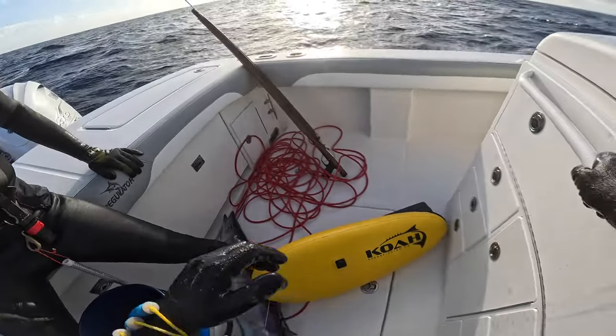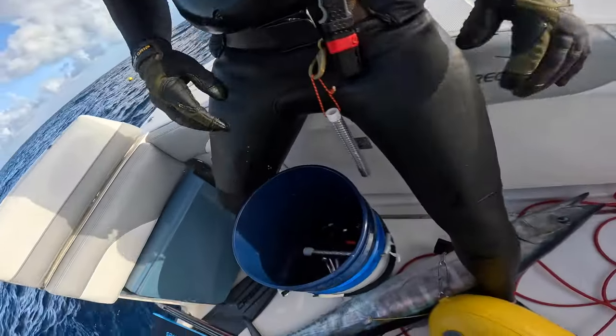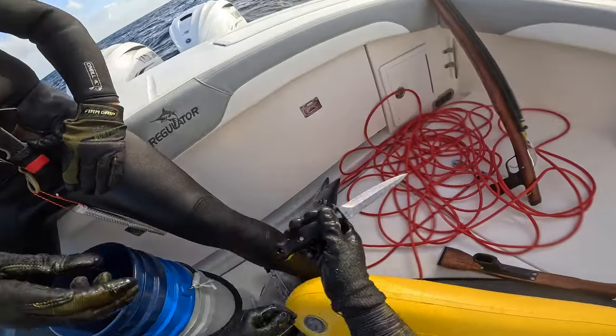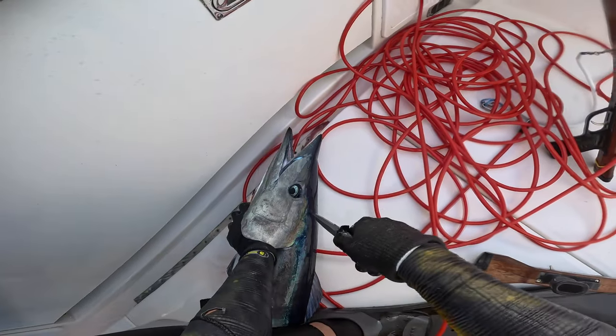Like I said earlier, guys, I kind of forgot my knife out there, so I had to ask Derek's dad for his knife right here to drain this fish, and we're going to put this thing in the ice box and get back on him.